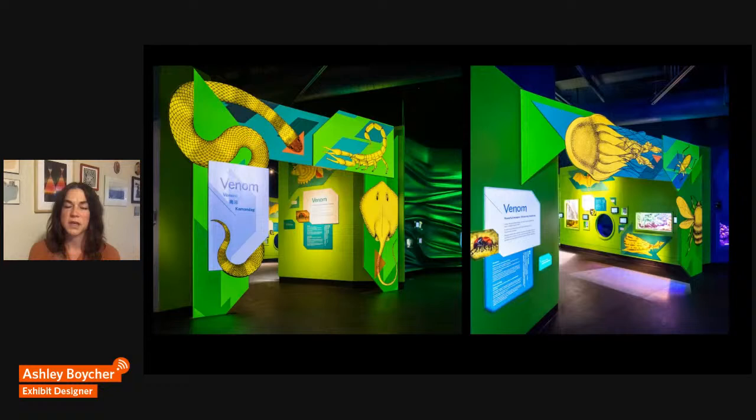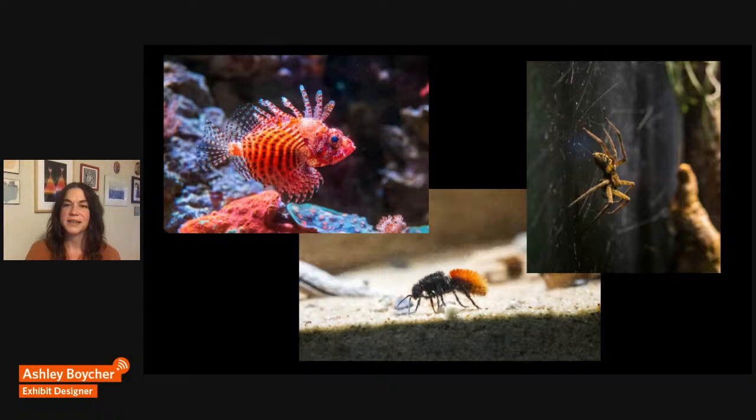Also, of course, Venom is filled with some of the most fascinating and beautiful creepy crawlies around, as Lauren and Emma shared with you earlier. However, not every story we wanted to tell in Venom could be told using living collections. For a couple of stories, we needed to turn to our non-living collections, those specimens we keep safely stored away for research and sometimes, when we're lucky, also for exhibit purposes.